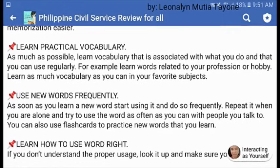Learn practical vocabulary. As much as possible, learn vocabulary that is associated with what you do and that you can use regularly. For example, learn words related to your profession or hobby. Learn as much vocabulary as you can in your favorite subjects.